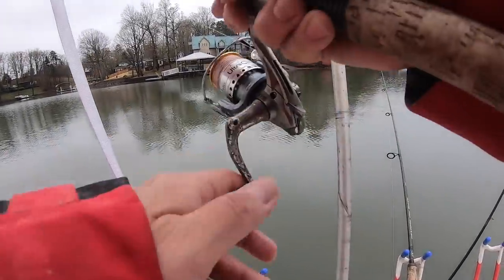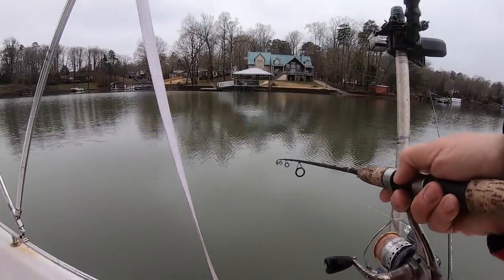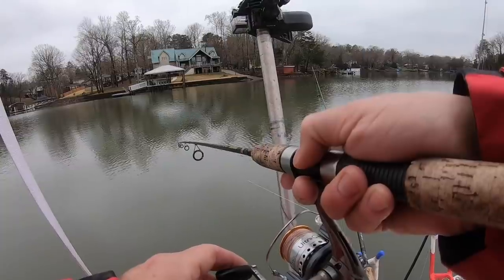Stays on there. Boom. Oh, missed him. Missed him. Man, all the perch are hitting right on the bottom. They have hit none of the suspended lines, none of the ones that are long line jigs.